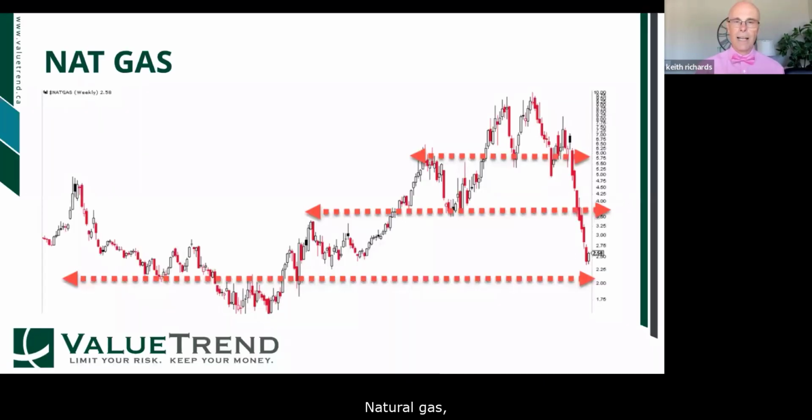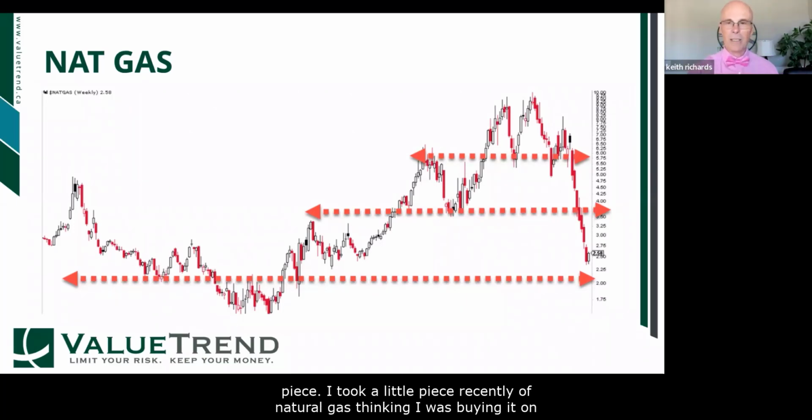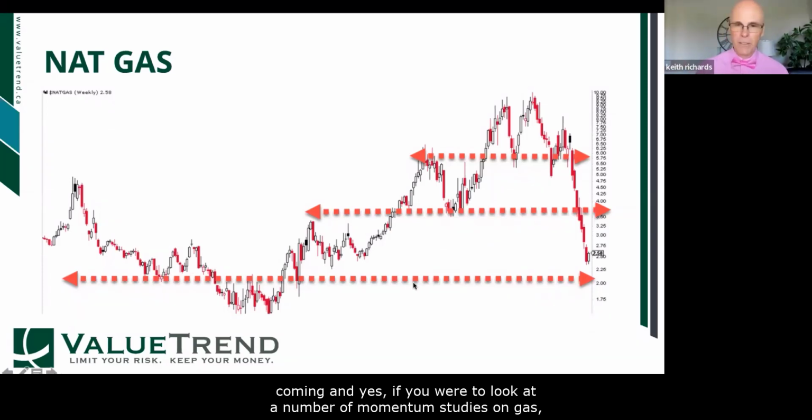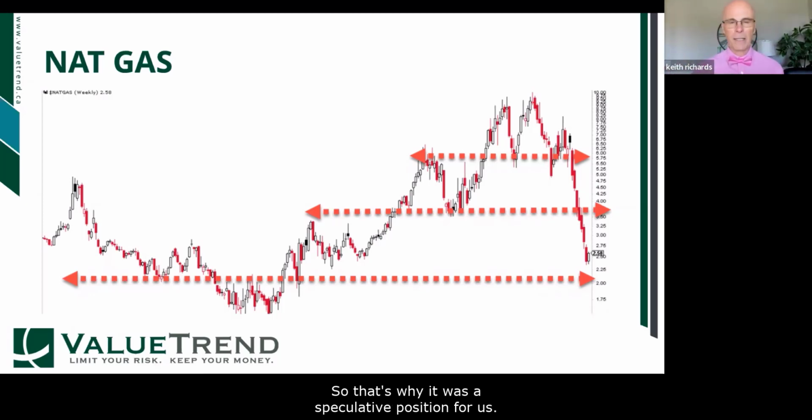Okay. Natural gas. This is my final chart, and I own a tiny little piece. I took a little piece recently of natural gas, thinking I was buying it on the cheap, and it only got cheaper. Thankfully, we only bought 2% in our entire portfolio, and we're not buying anymore yet, but there is a major support level coming. And yes, if you were to look at a number of momentum studies on gas, you would probably find that it's pretty oversold. It could get more oversold, so that's why it was a speculative position for us.